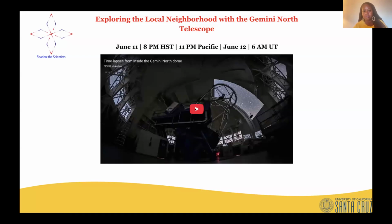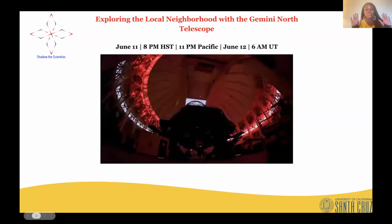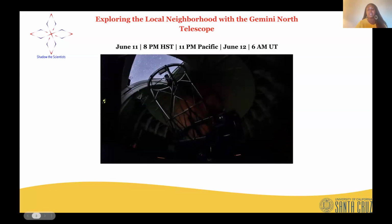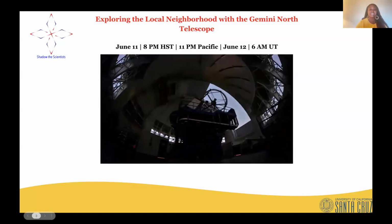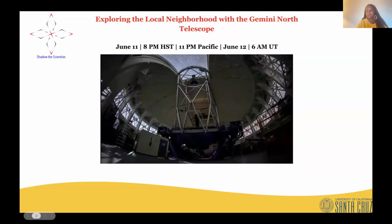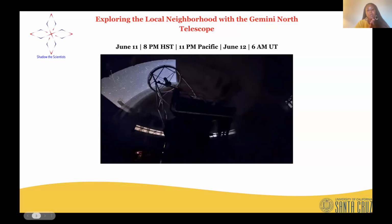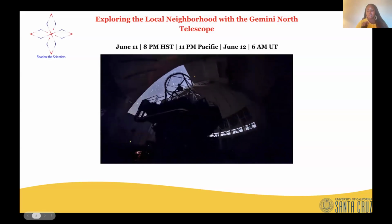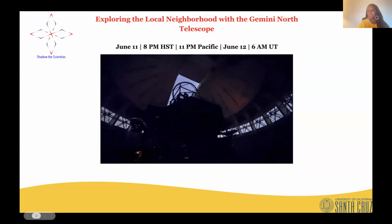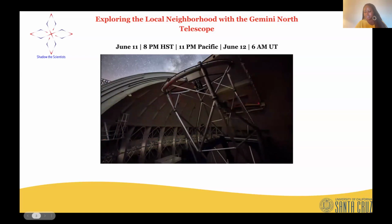So a bit of background on the Gemini Observatory here. The International Gemini Observatory consists of twin 8.1 meter optical infrared telescopes that are located on two of the best observing sites on the planet. Now, Gemini North is located on Hawaii's Mauna Kea and is part of an international community of observatories. By incorporating technologies such as the laser guide star adaptive optics and multi-object spectroscopy, astronomers in the Gemini partnership explore the universe in truly unprecedented detail.